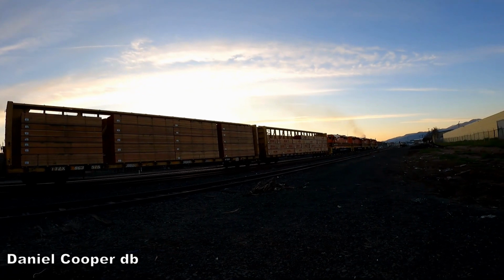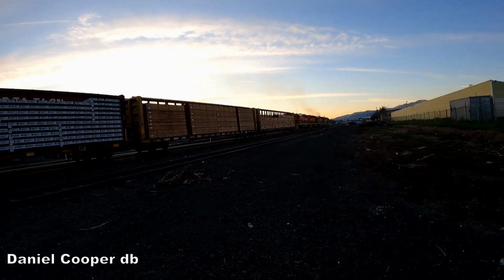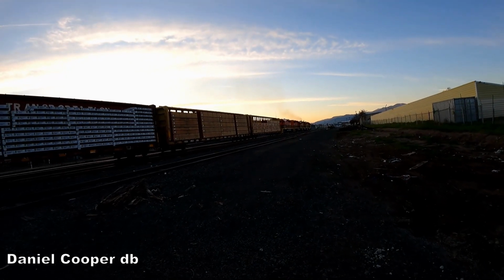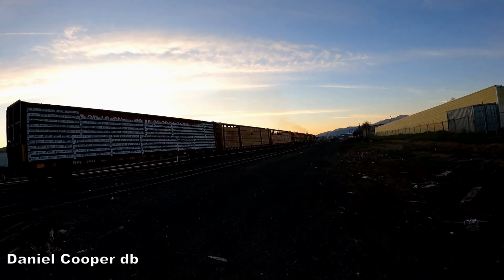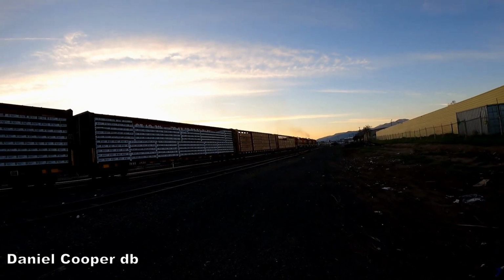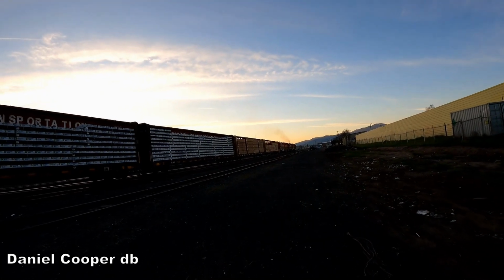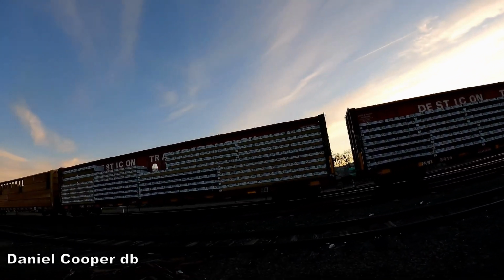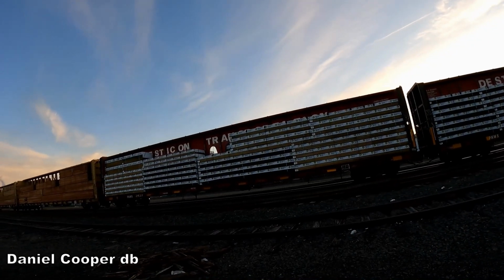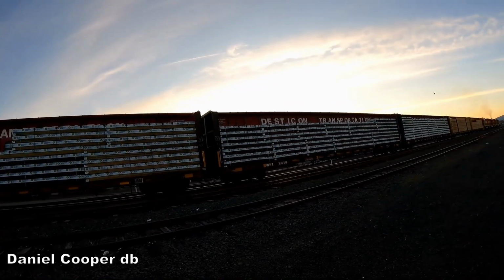Just got out there in time to get that section set up. I thought maybe they were going to just keep on going. He's going to have to lay on the horn soon. There's a lot of lumber there. Look at that. That lumber beam. Bang, not too bad because they're full.